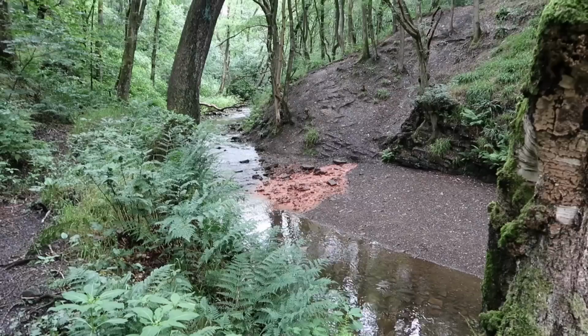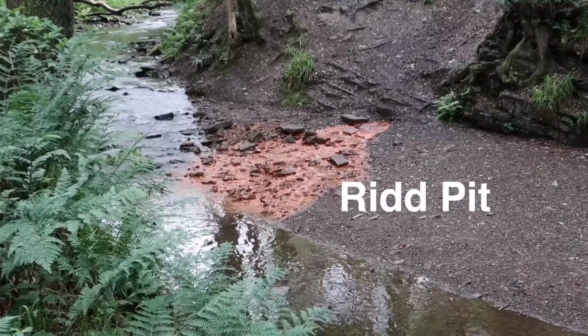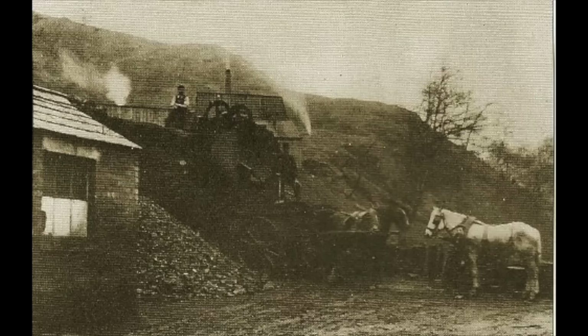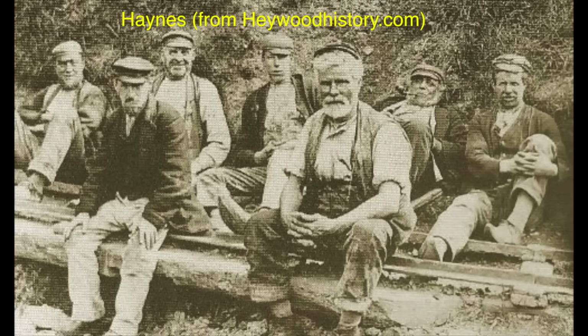I've read an account of a 12-year-old boy that worked in one of the mines, and I'll read it to you now. One of the mines in this part of the valley was called Rid Pit, and I'm guessing this is all that's left of Rid Pit. Anyway, I'll read you that account. It was probably about 6 or 7 in the morning when he went down in the cage with the pit men. He said it was like going down a waterfall, the mine was so wet. And when the men got out at the bottom of the shaft, the water was up to their knees, and as a child it was up to his chest. He was so terrified by this and by the total darkness that he couldn't carry on and returned to the surface, never to go down the pit again.